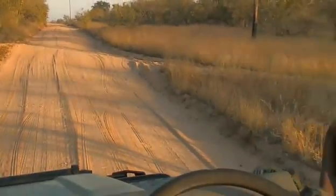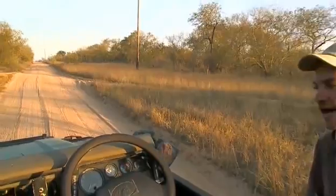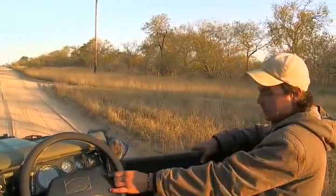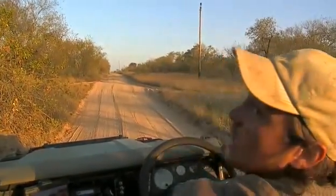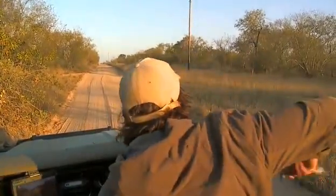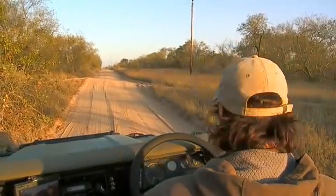Well, unfortunately, after all that, it looks like she has crossed to the south. So we're going to leave the area, maybe head down towards our eastern boundary, and see if we can find any tracks or anything in that area.